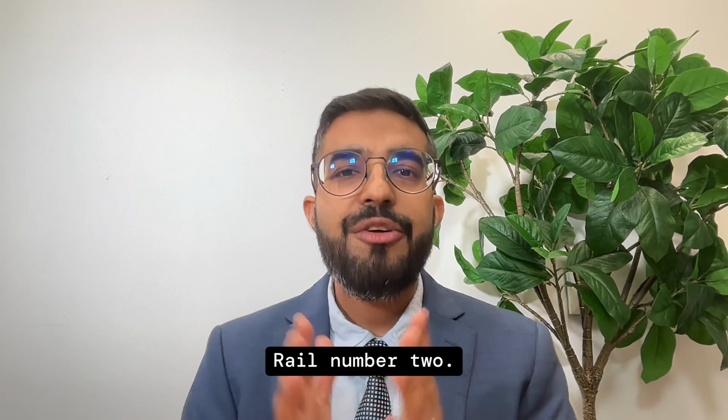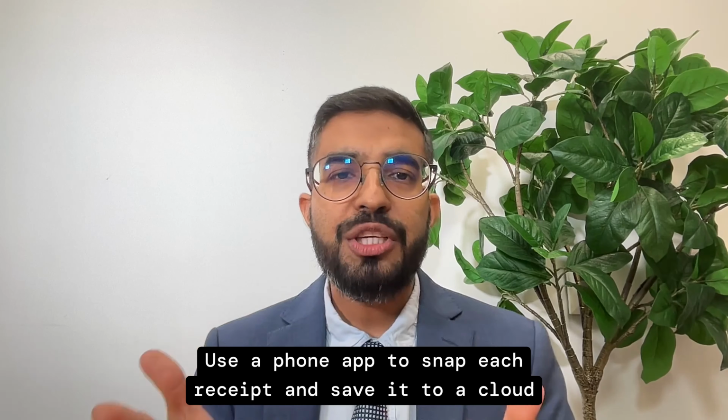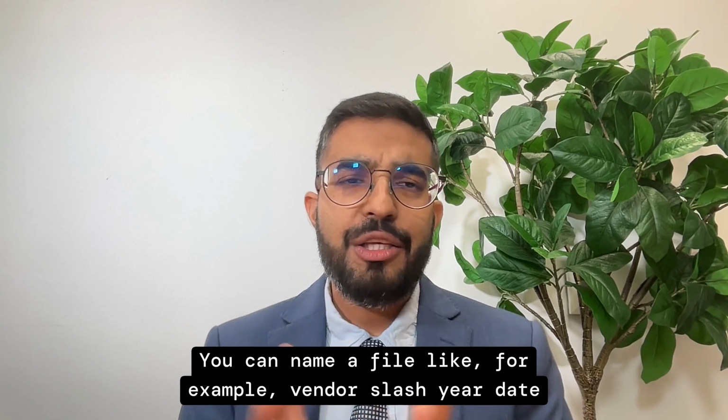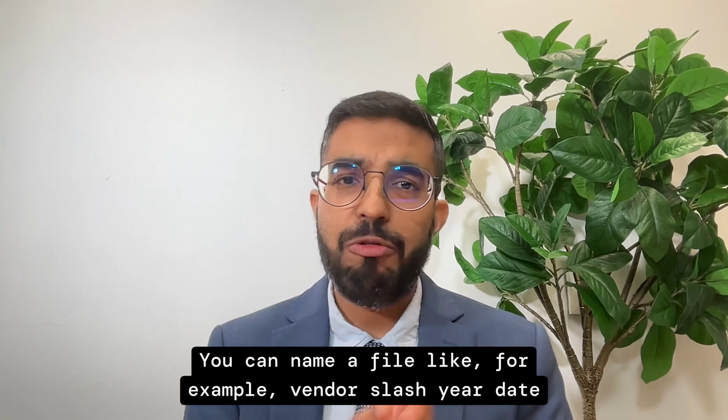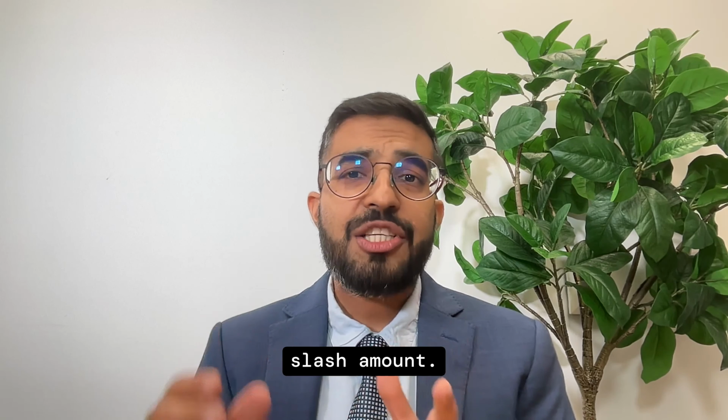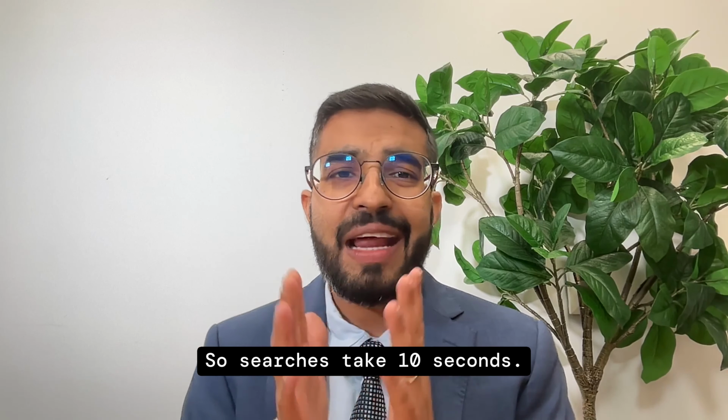Rail number two, real time receipt capture. Use a phone app to snap each receipt and save it to a cloud folder. You can name a file like, for example, vendor, year date, amount, so searches take 10 seconds.